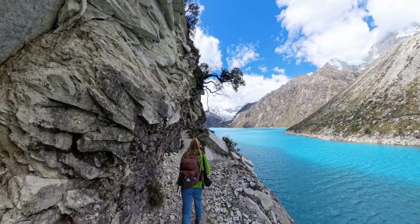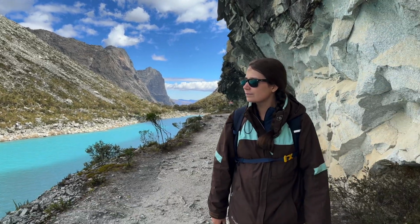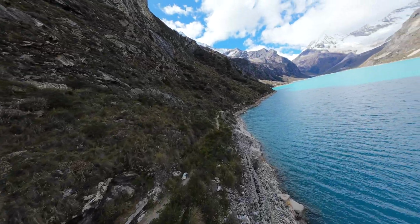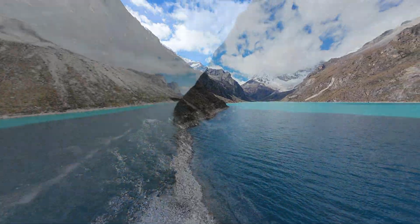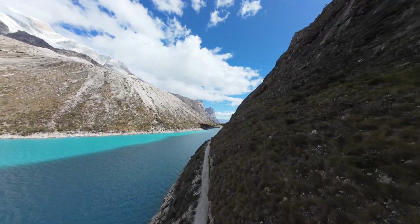This path is part of the lakeside perimeter trail that goes for 12 kilometers or 8 miles. We did not do the whole thing, but we went to where the mine was and turned around. Luckily, at the end, we were able to find a great spot to fly the drone. This view shows how flat the lakeside trail is compared to the Mirador path.